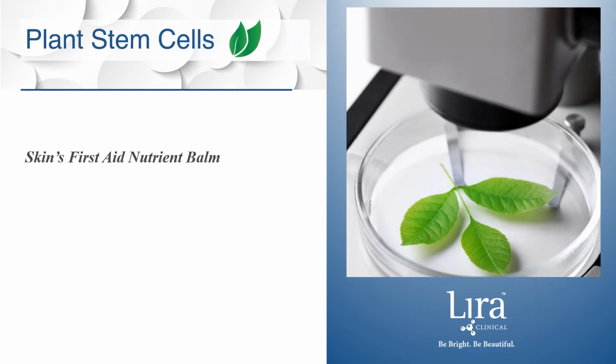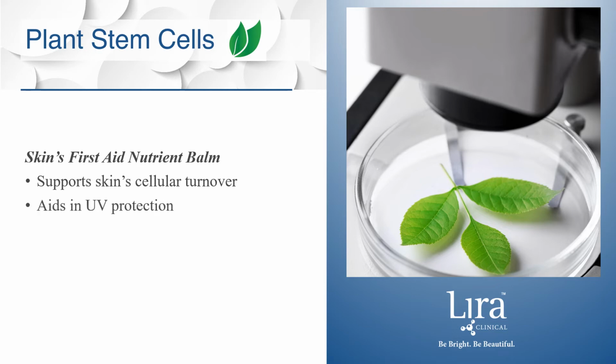Restorative plant stem cells are a primary ingredient innovation in Lyra Clinical's corrective formulations. Using 12 different plant stem cells, each one targets specific skin functions, working as skin's first aid nutrient balm. Lilac and echinacea plant stem cells stimulate the body to regenerate and normalize natural skin function through exfoliation, melanin production, and maintaining natural hydration. Aiding UV protection prevents additional free radical invasion that can lead to more damaging internal free radicals such as lipid peroxides.